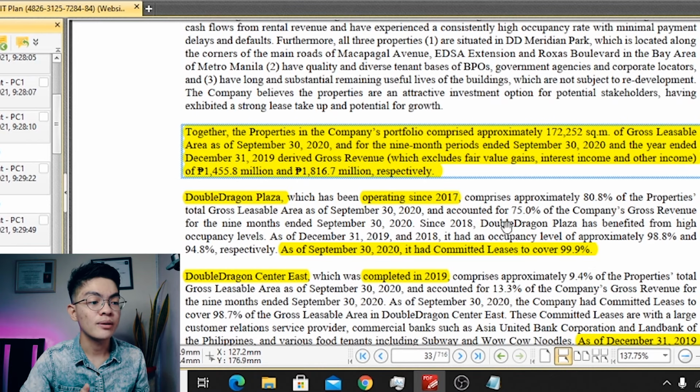Kasi right now, hindi pa siya na-impact ng COVID. Pero moving forward, kasi mauubos or may expire yung kanilang mga lease contract and kailangan nilang i-secure yung renewal ng mga tenants nila, di ba? Pero right now, hindi pa natin siya problema kasi hindi pa naman mag-expire kasi majority ng mga contracts nito ni DDMP is long term. Okay, so later papakita ko rin sa inyo kung gaano kalong yung long term na mga contracts nila.